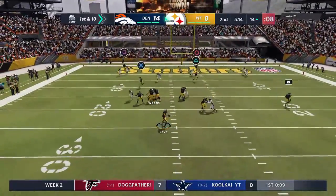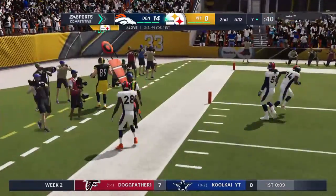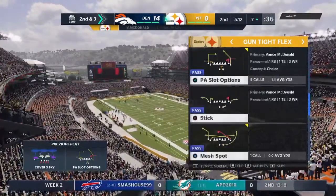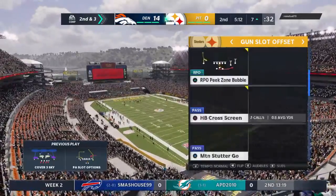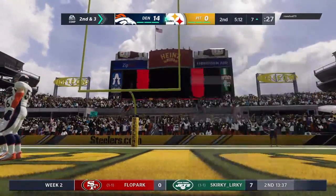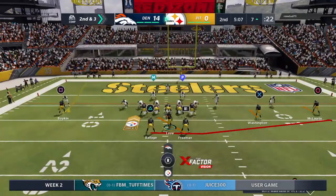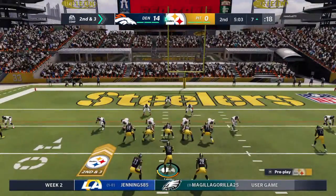On 1st and 10, Love. And yes, complete to the tight end, McDonald. And down inside the 10 here before he's out of bounds, right around the 7. 7 yards to pick up there. One thing you're hoping for when you run drag routes, you're able to hit a receiver in stride, and he can pick up a lot of yardage after the catch. But in this situation, the defense was effective, able to stop him before he could get a good head of steam going.